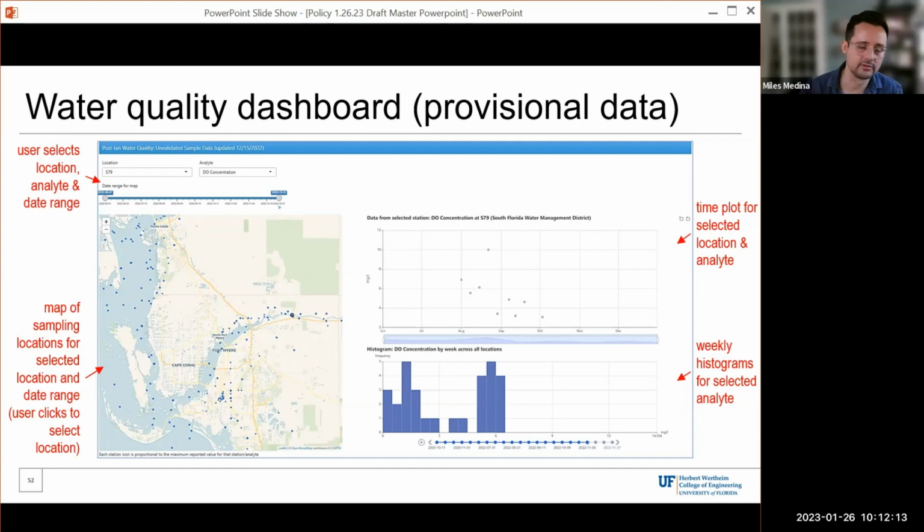On the upper left, the user has some options. They can select a location and a water quality parameter. In this case, dissolved oxygen concentration is selected. And then there's a date slider that you can use to narrow the time range. Based on those selections, you'll have a map that shows where the data are available. You can click locations on the map, and that adjusts, on the upper right, the data that are displayed in a time plot, so you can see how things have evolved over time.